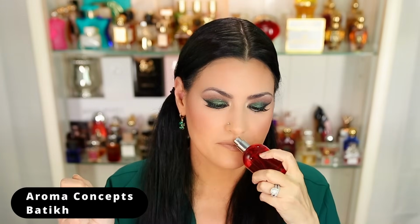I have not really worn this yet. I've only sprayed it on the back of my hand, but yes, I definitely get watermelon from this fragrance for sure. That is the main thing that I get. This just makes me smile. This smells like a watermelon, kind of like a watermelon Jolly Rancher to me. This is summertime in a bottle.